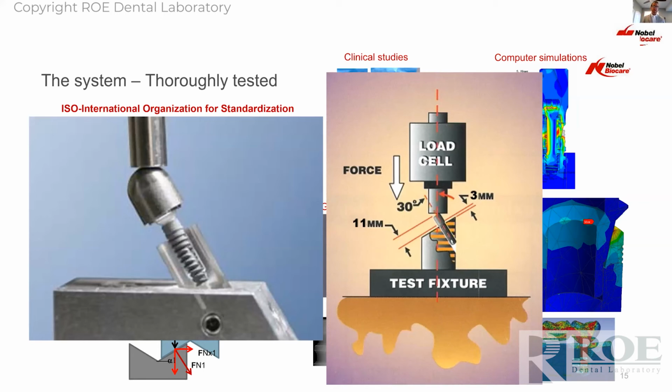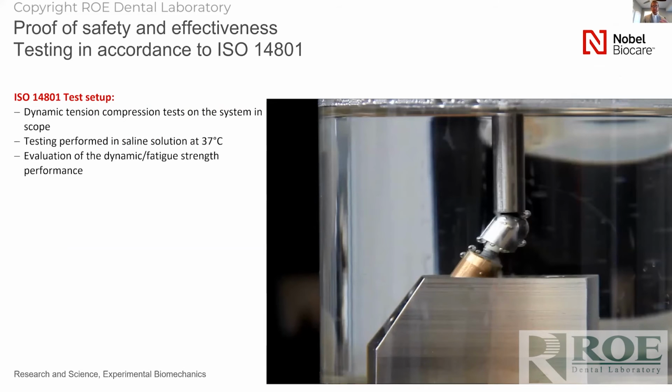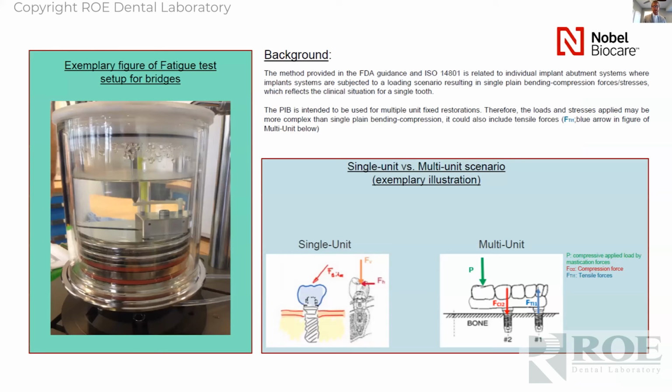We basically create a load cell at 30 degrees angulation, and we pound on that as if it was mastication, in a saline solution, at 2 million cycles, and then test the products afterwards. This is another picture of this actually being applied in our facility. What we've done is apply what we've learned on single unit restorations and take that to the multi-unit restoration as well. There's quite a different scenario here and a different way to look at it.